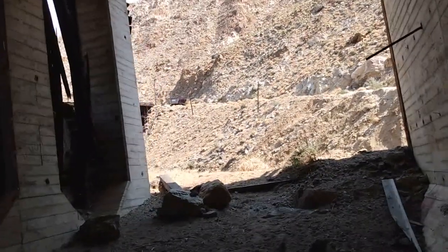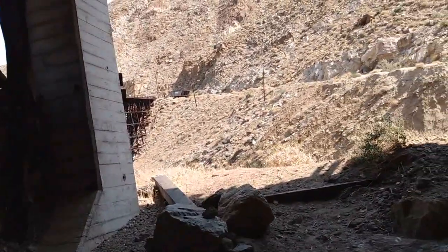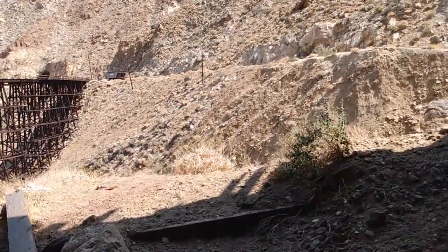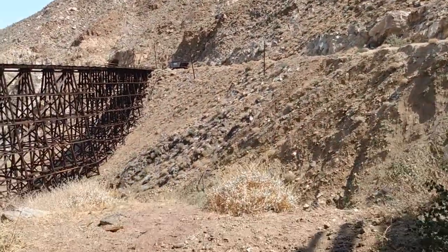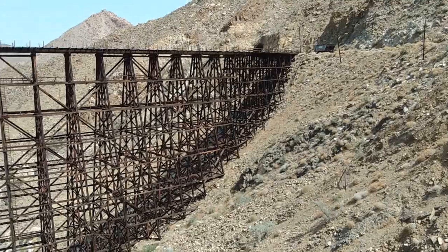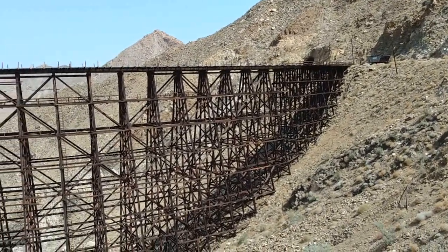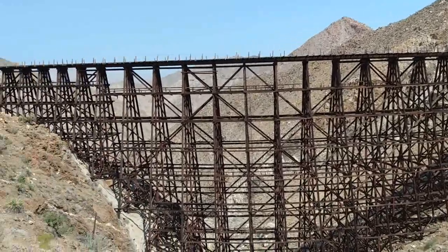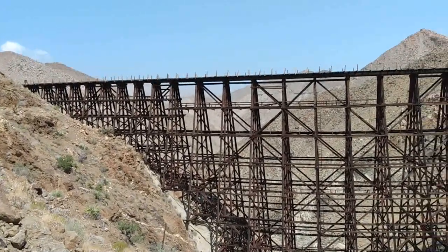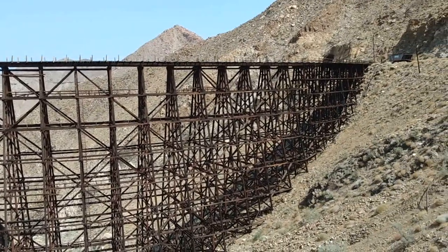So yeah, I was out here about 4.5 hours. Took an hour and a half to drive up here. But I have to say, well worth the trip. Even though I'm tired as hell. But yeah, I'll leave you guys with this view of the world's largest wooden trestle. That's amazing, huh?